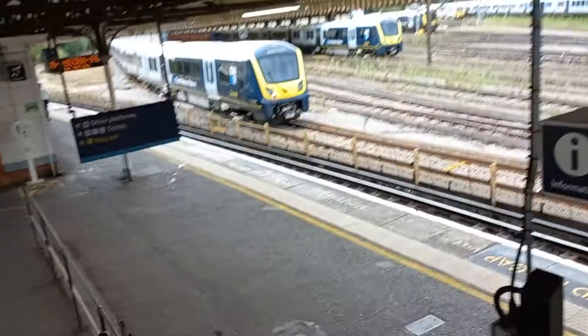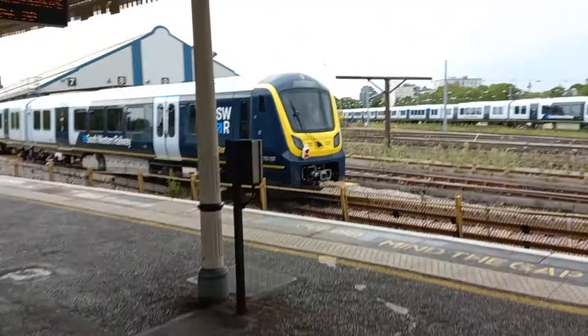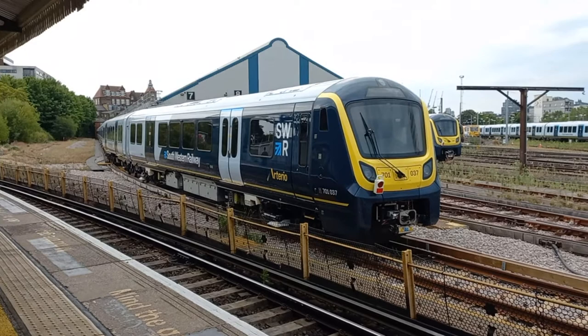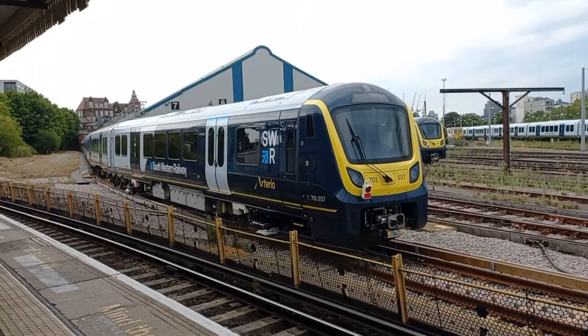And we've got one of the new class 701 units, which are called the Arterio. So we have one of the class 701s right here. So these are the new order with South Western Railway, so they're going to be replacing the class 455s which were built back in the 80s. So these are still undergoing testing and commissioning and all that sort of stuff.